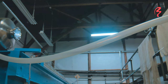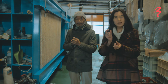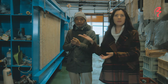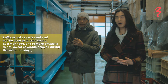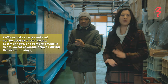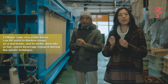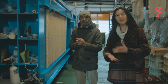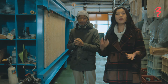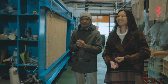Very interesting. So in Japanese culture, it's very common to use the leftover rice from the sake making process in various cuisines. I'm not sure if we do that with other alcohols in other countries, but this is very common in Japan. And based on the type of sake that we made, the flavors are also different. So this is basically, you can enjoy two things from the sake brewery: the sake itself and also the sake kasu, or the sake remaining pieces of rice.